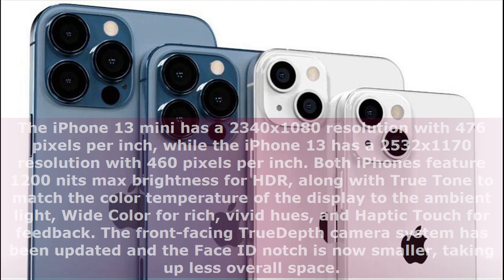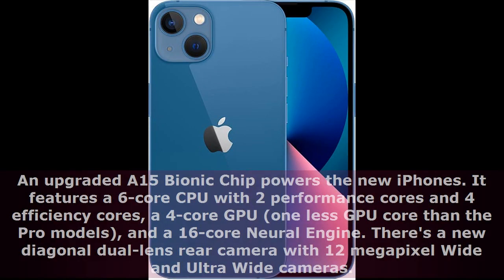Both iPhones feature 1200 nits max brightness for HDR, along with True Tone to match the color temperature of the display to the ambient light, wide color for rich, vivid hues, and haptic touch for feedback. The front-facing TrueDepth camera system has been updated and the Face ID notch is now smaller, taking up less overall space. An upgraded A15 Bionic chip powers the new iPhones. It features a 6-core CPU with 2 performance cores and 4 efficiency cores, a 4-core GPU, 1 less GPU core than the Pro models, and a 16-core neural engine.